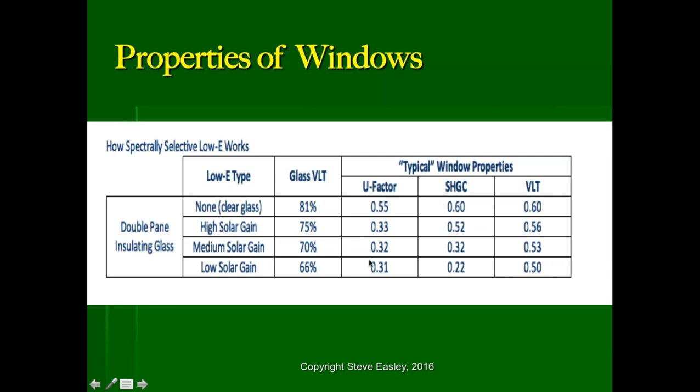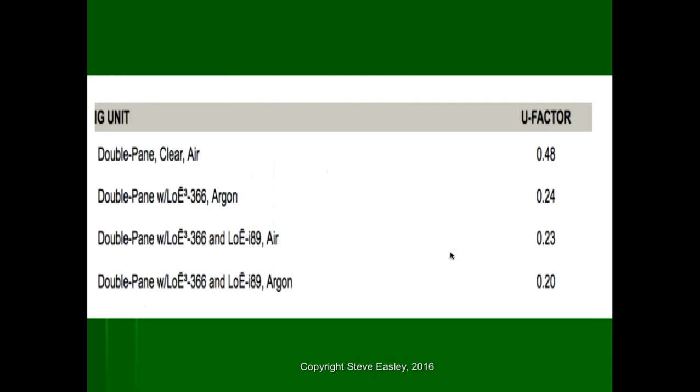If we look at the low solar gain products, we see that the U factors of all these products are about the same, but look at the difference in the solar heat gain. This only lets in 22% of the sun's heat compared to 52% from the high solar gain products. So the high solar gain products are what we want to use in climates where we have no air conditioning loads, and the medium and low solar gain products are what we want to use for most climates that have heating and air conditioning loads.